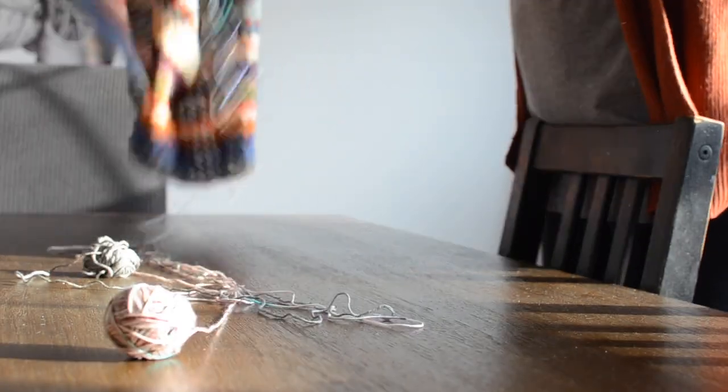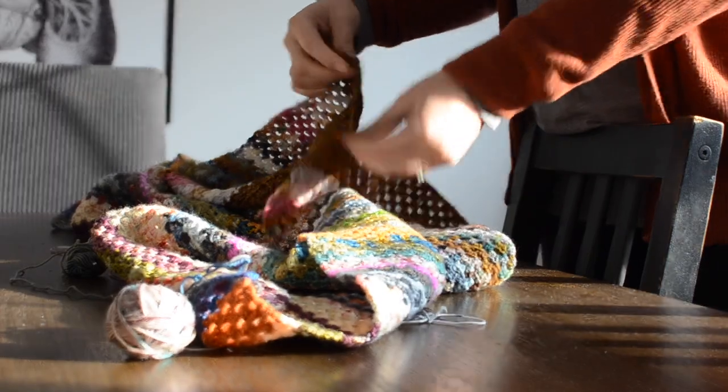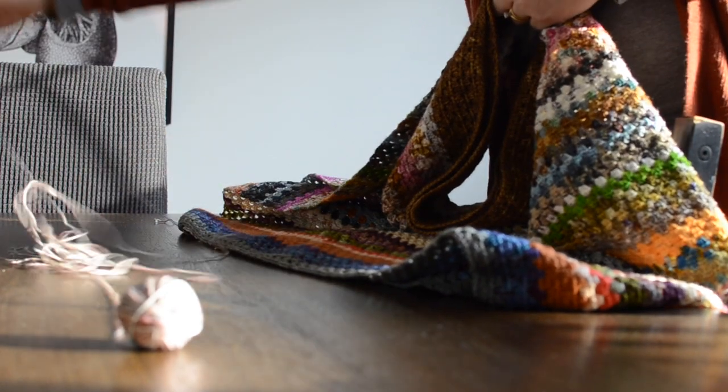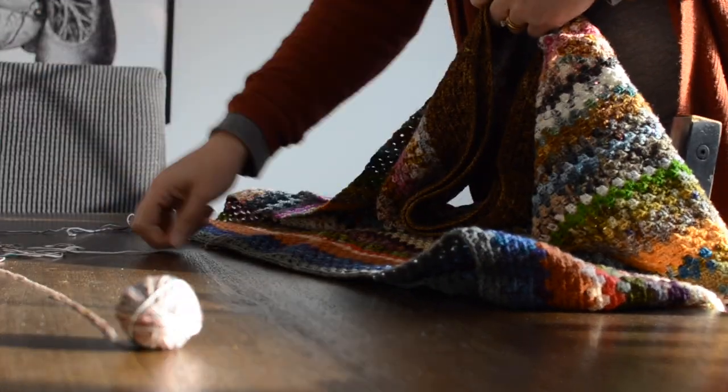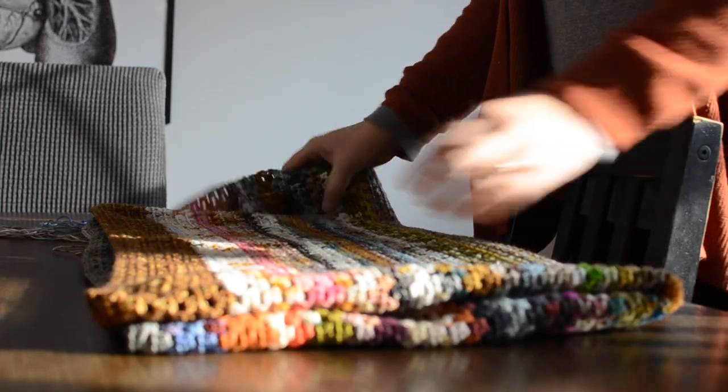I had been working on it on Sundays for Scrappy Sunday, and I feel like with spring and the warmer weather coming, I'm just not really feeling like working on it. So I decided to put it away for the summer, and I will be looking forward to bringing it out again in the fall. My goal is that when I bring it out again, I will finish it, because I do like it.